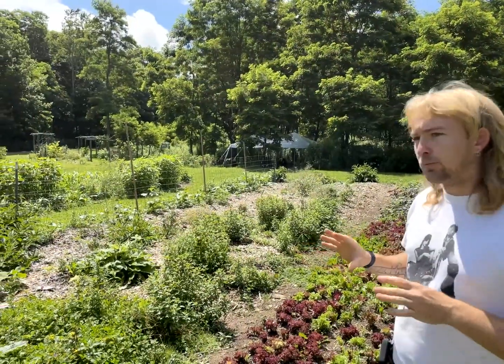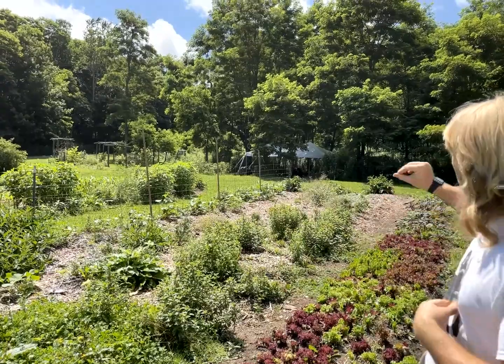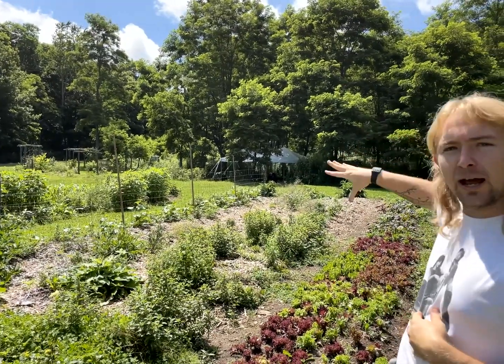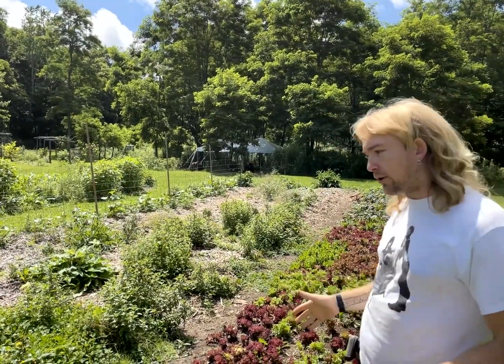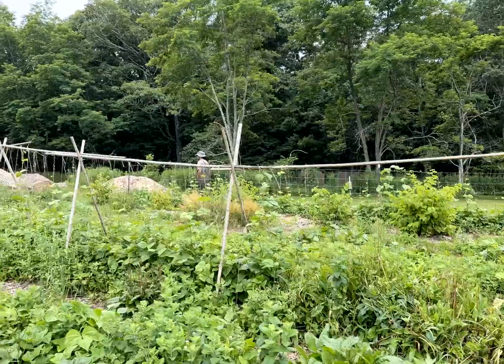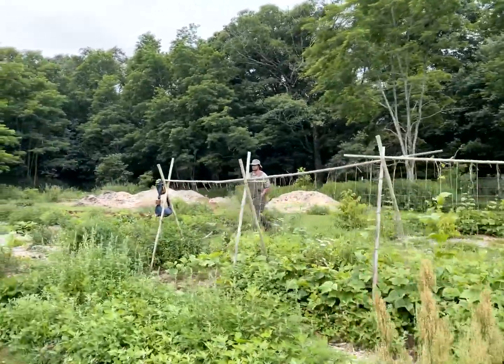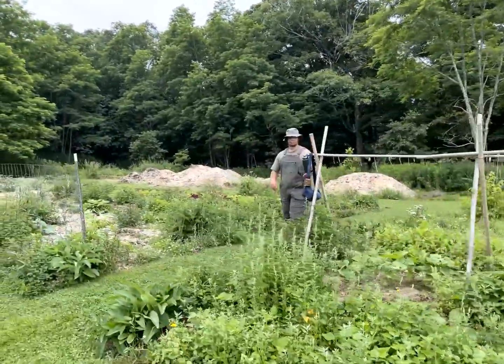So here we are out in our produce field. The main sectors of the farm are our vegetable fields, the food forest, and then our greenhouse and chicken yard area. But here out in our fields, we're growing produce in an organic fashion. We don't use chemicals. In fact, we don't even have a tiller right now. So everything you see out here is people powered, people weeded, and people harvested.